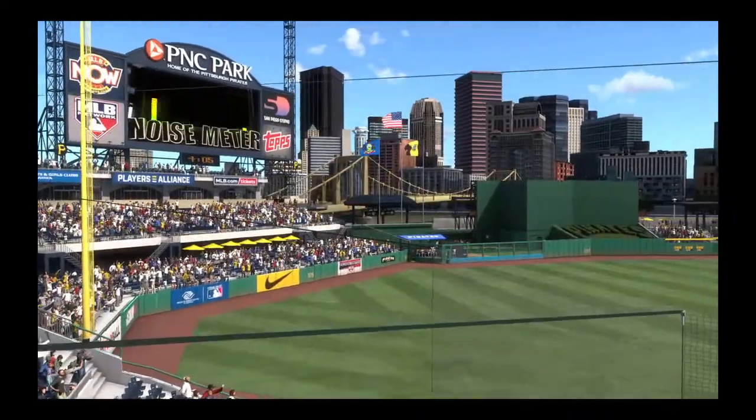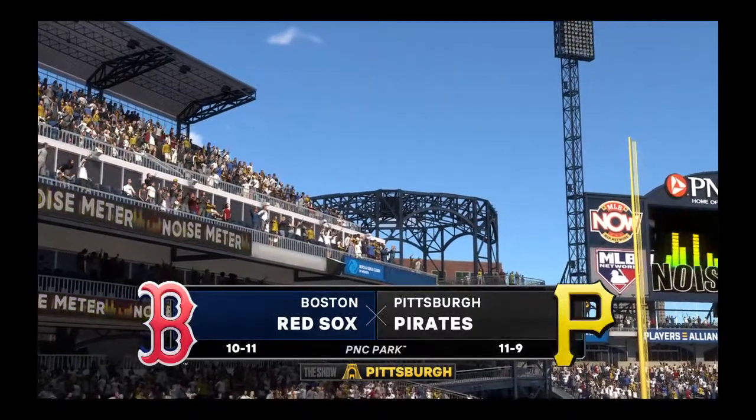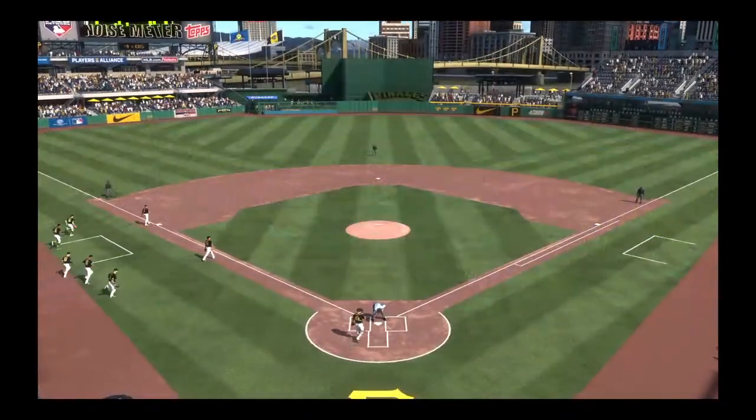MLB The Show has interleague action for you this afternoon. It's the Boston Red Sox going up against the Pittsburgh Pirates. Joined by my partner, Chris Singleton, I'm John Shambi.